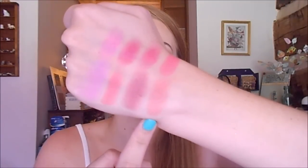This is a little bit more muted, so this is really wearable. I don't find it to be too bright. Right here is a swatch of Sonia Kashuk Melon. And this is the old packaging with this beautiful white. The new packaging is black. I'm pretty sure the formula was the same. They just changed the packaging. I love the old packaging better, so I'm really happy that I have this one.